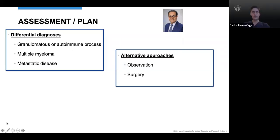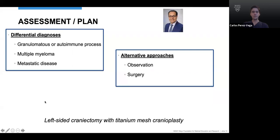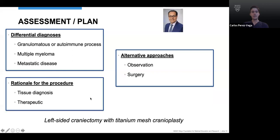Thank you, Dr. Rosenfeld. So yes, the patient was referred to the neurologic surgery department, and multiple treatment approaches were discussed, including observation and surgery. After further analysis of the case, it was recommended to proceed with a left-sided craniectomy with titanium mesh cranioplasty. The rationale for the procedure, of course, was to obtain tissue for diagnosis and to further plan treatment options for these patients after surgery, and of course to decrease the tumor burden in the area.